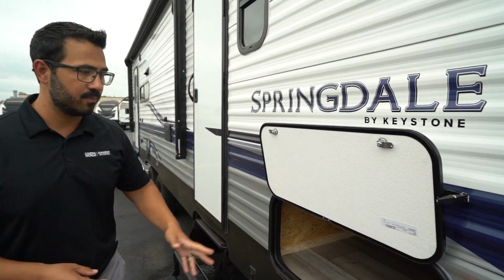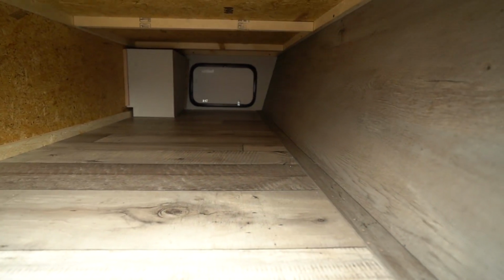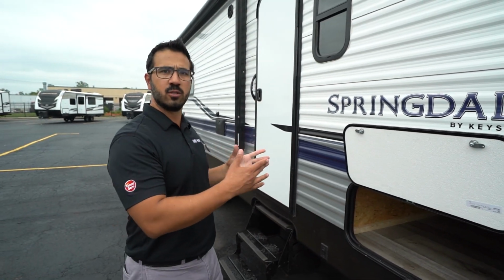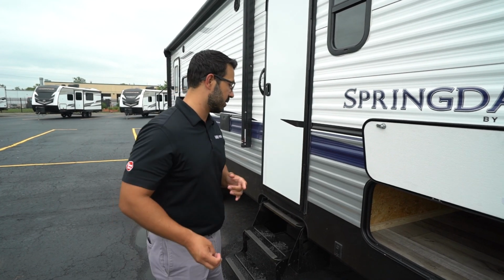Coming around to the side, you'll see your pass-through storage. The camp side has a nice wide door, so if you do have some wider items, you can certainly stuff them in there. It's only on the very, very other side that it gets reduced at all, and that's for your water inlets, and I will show you that when we make our way to that side.